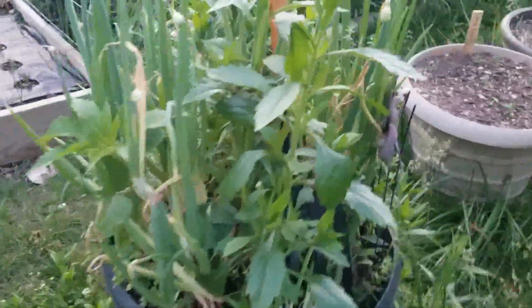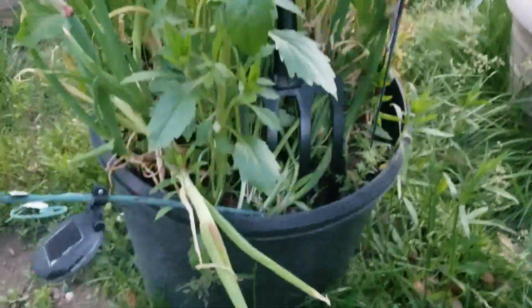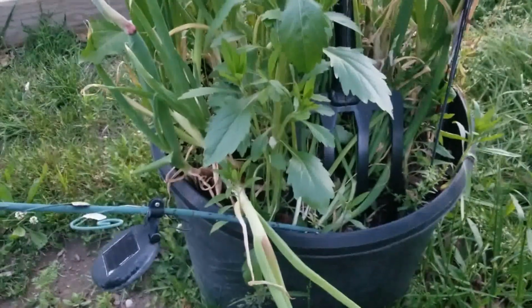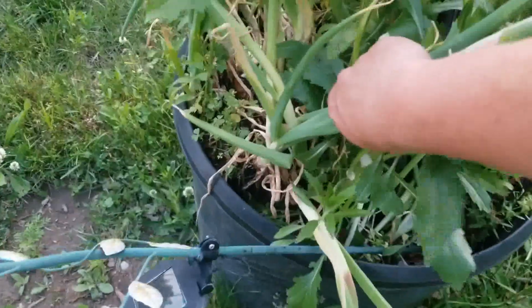We got walking onions or wild onions in this pot. We actually pulled them from one of our raised beds, stuck them in the pot, and they've rooted. Let's see if you can see. Yep, they are in there. So I don't know what we're gonna do with them.